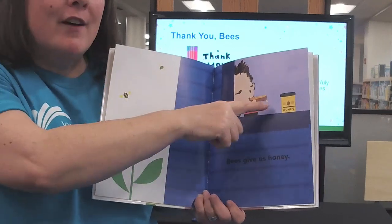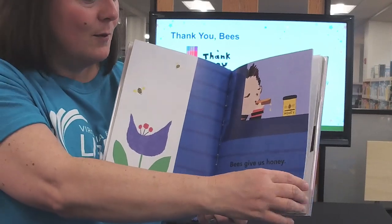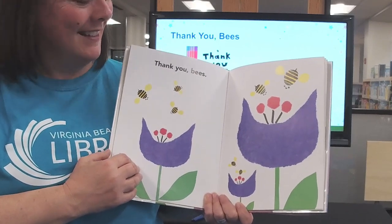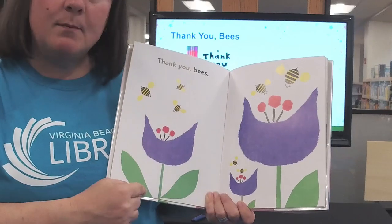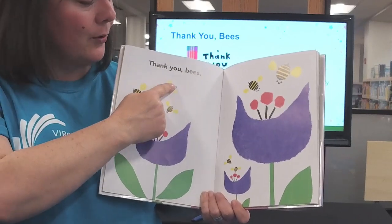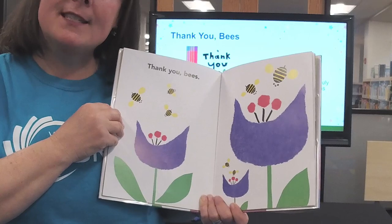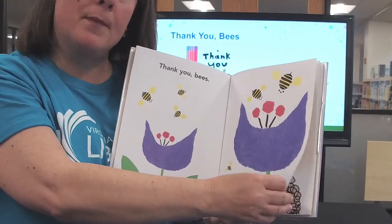Bees give us honey. Yum, yum. Honey is so sweet. Thank you, bees. Oh, look at all the bees. Bzzz. How many bees are there? One, two, three, four, five, six, seven. There are seven bees. They're buzzing all around the flowers because flowers help them make honey.